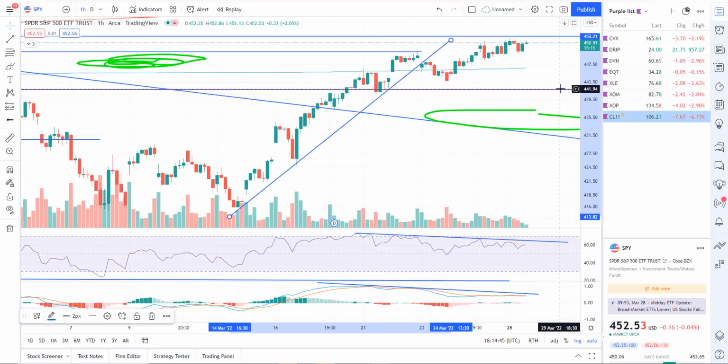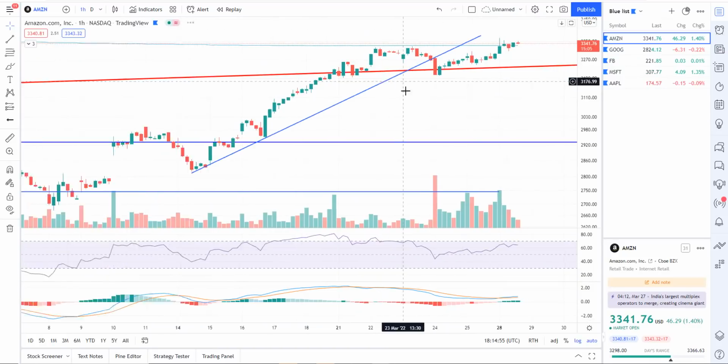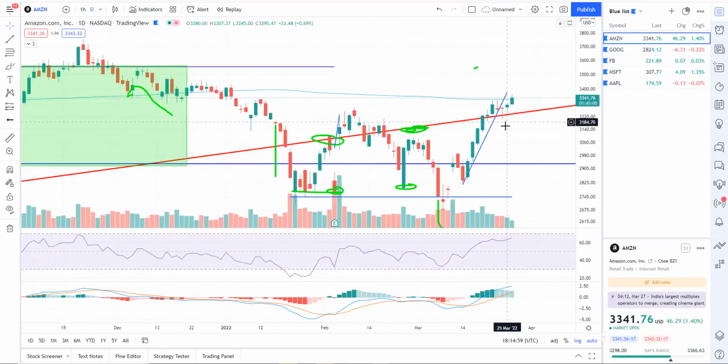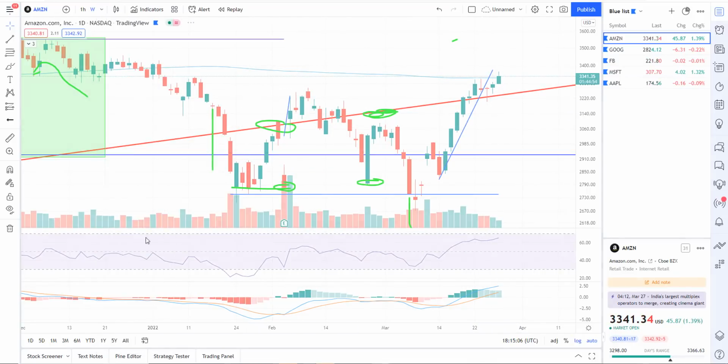So I'm looking for some sort of break of trendline support. I'm looking for the tech sector to roll over. We're looking for other signs to give us an idea of what's going on. Looking at these FANG stocks here, Amazon on the daily chart, just holding above this trend line right now, marked in red. So the red trend line, it's a very significant trend line.